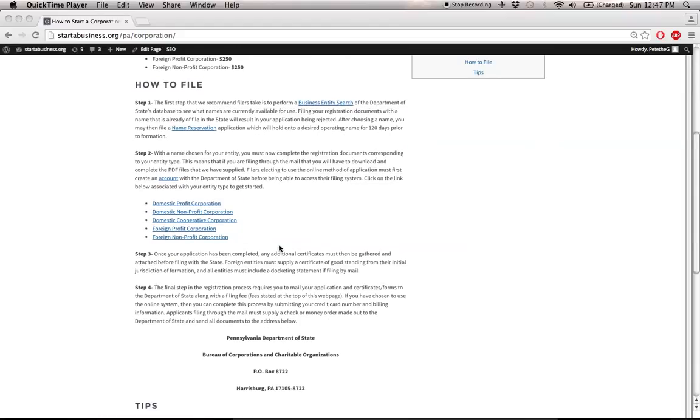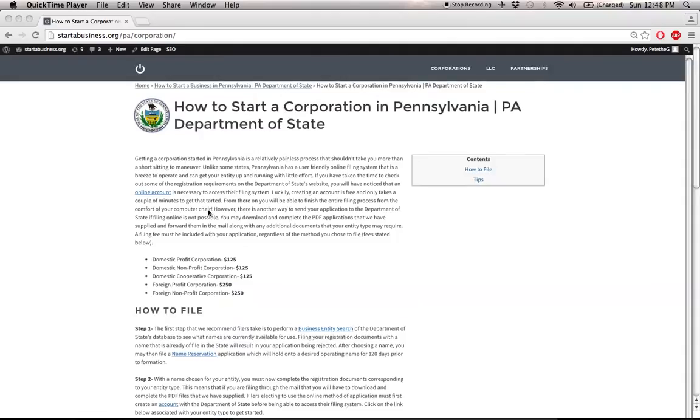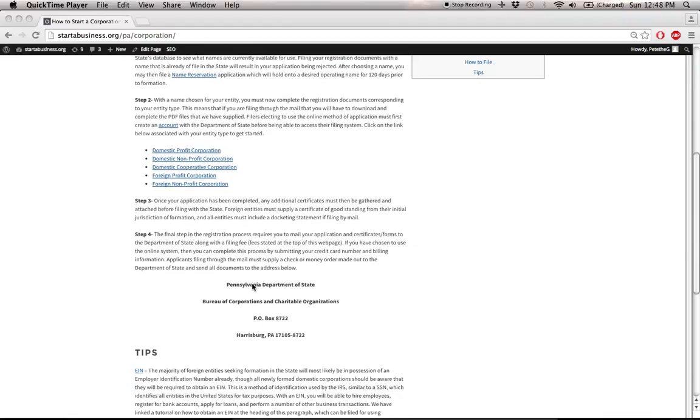So the next step for filers filing online is to pay a filing fee, and this fee can be supplied by providing a credit card. And the fees will be listed in the links here. Oh, actually, we have them supplied at the top here. So all domestic corporations are paying 125, while foreign corporations pay 250. So the process is complete for online filers upon acceptance of your payment.